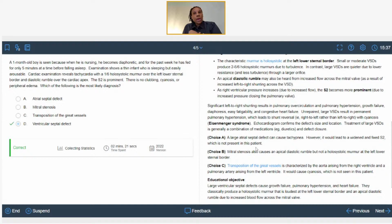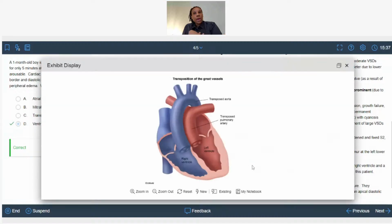And then choice C, transposition of the great vessels, which is characterized by the aorta arising from the right ventricle and the pulmonary artery arising from the left ventricle. So transposition would cause cyanosis, which is not seen in this patient. So this is what that would actually look like.